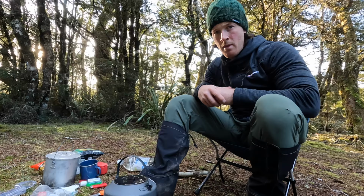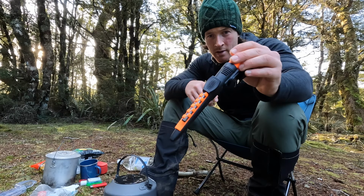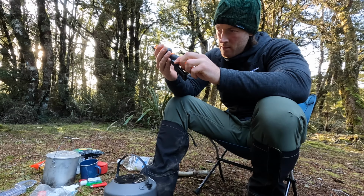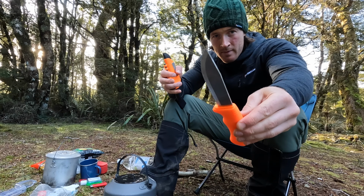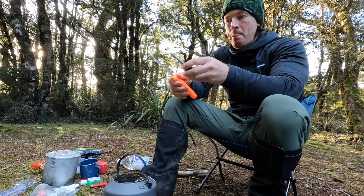Got my tea brewing. It's my new bit of gear. Morakniv bushcraft knife, made in Sweden. It's quite a nice little knife, got a nice grippy handle. It's got a little sharpener on there and it's got a sick ferro rod.